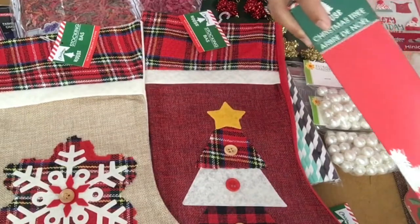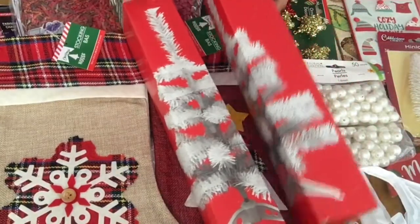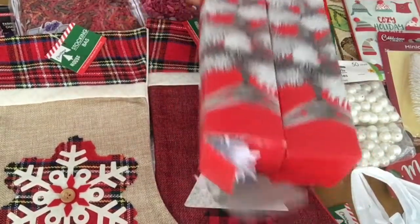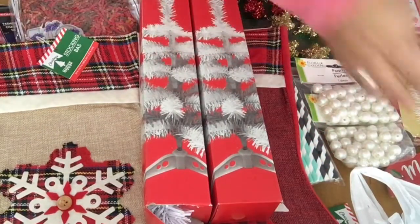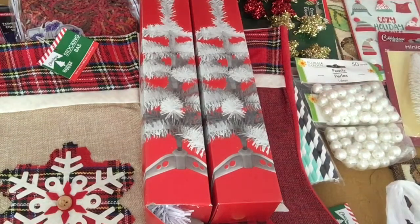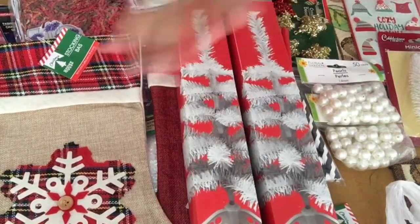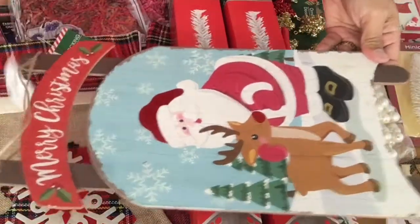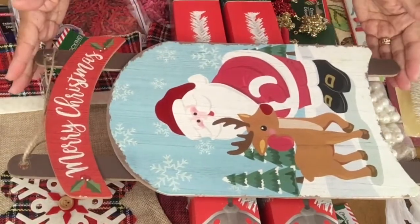And then these were the last 2 white Christmas trees. So I grabbed this. I did want to combine it, like put it together to make it into one tree. So that was also for decorations around the house. And then I grabbed one sign, and this mainly for the shape of the sleigh.